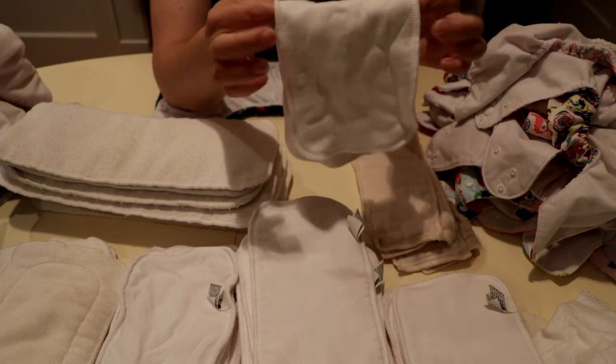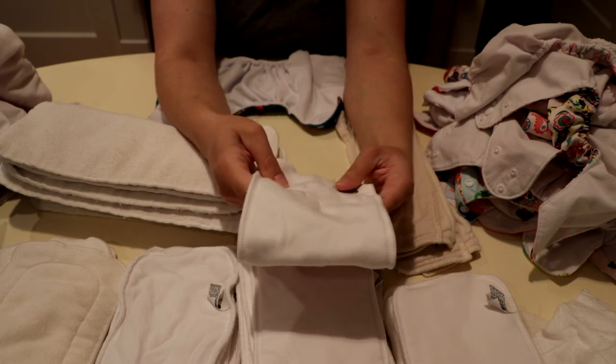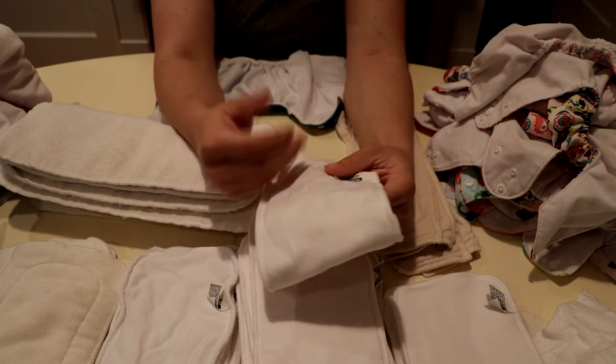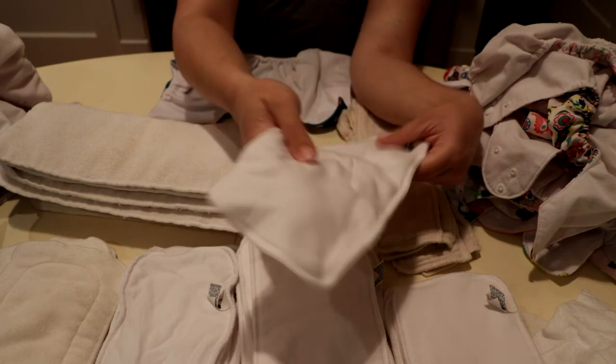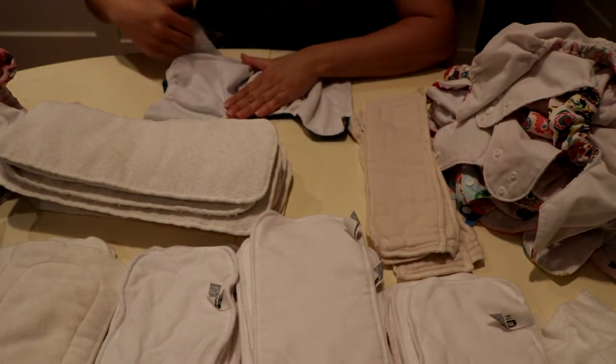And I've noticed, at least with Everly, pants seem to be a little snug. So she has to kind of size up from where she is because of the thickness of the diaper. So here we go to stuff.